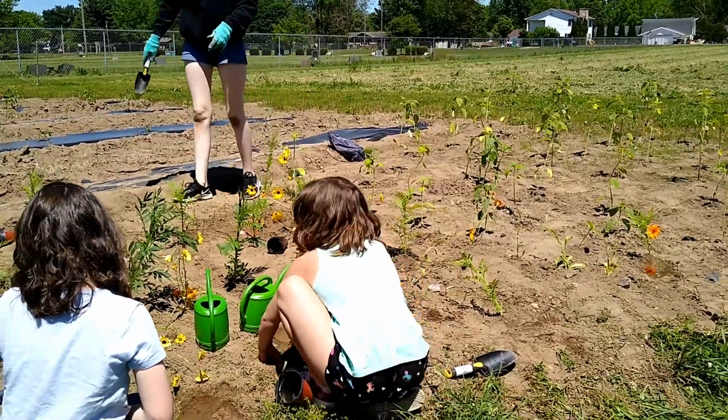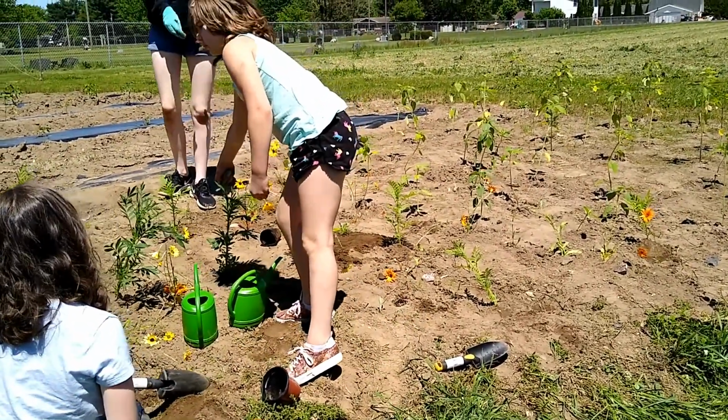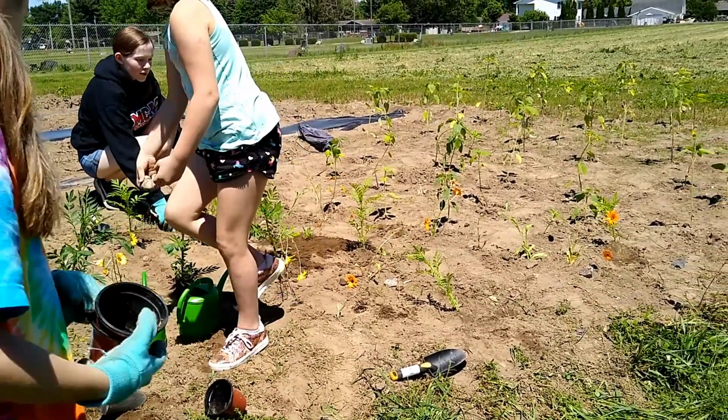Yeah, so a lot going on today, a lot of plants going in the ground. We've only been at it for about 45 minutes, and this team has already put dozens of flower plants in the ground. It's pretty impressive.